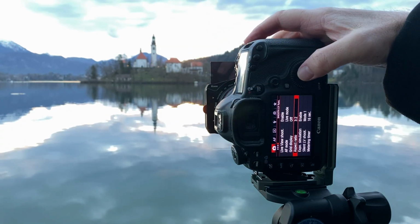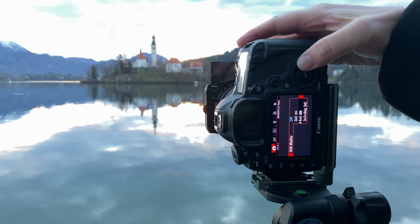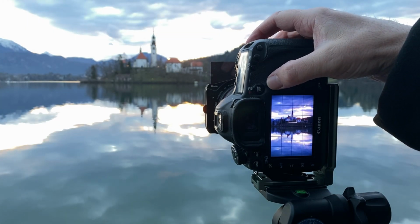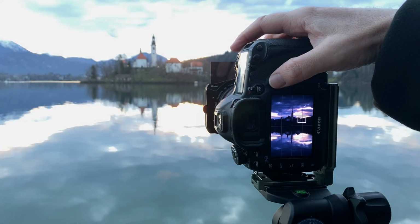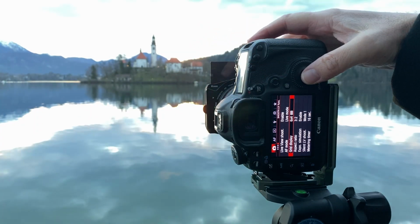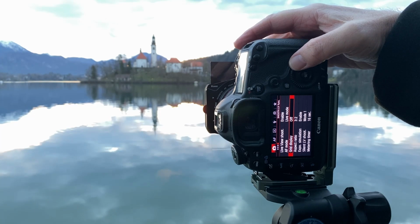One thing you can do, it's not often I use the grid display, but in this case it was really quite useful, because by using the grid display, now you can see that I could position the church and spire right down the centre of the image and get everything nicely lined up. But of course, once you've got that done, I turn it off.